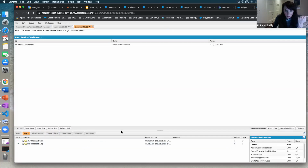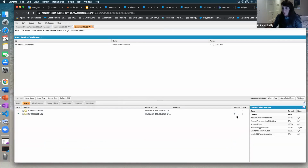And here it's telling us that my overall percentage is 80%. So it's okay because it's more than 75%, but let's face it, it's not amazing. And if we look at why, it's because I have two triggers, account phone number old versus new, and new old phone number description. I did not have an Apex test class for it. And this is why I'm not having a high score.